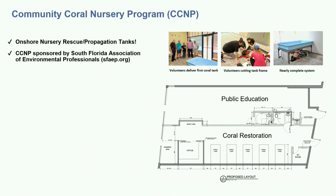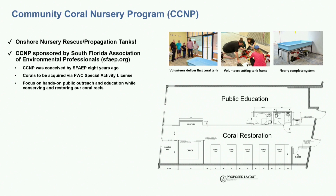This is a collaborative process through several organizations with the South Florida Association of Environmental Professionals. As noted, we started this 8 years ago in 2014. We've acquired corals via a special activities license from the Florida Fish and Wildlife Conservation Commission. We'll be doing additional work with that in the near future. We're focusing on hands-on public outreach and education while conserving and restoring our coral reefs. Very much like all the other presentations that have been given, we're doing it specifically in Broward County, maybe in northern Miami-Dade County.